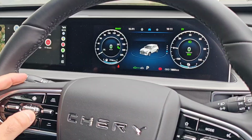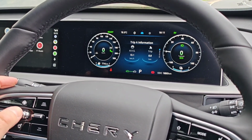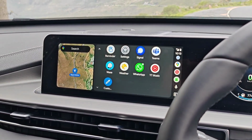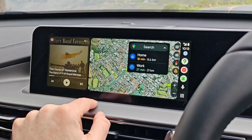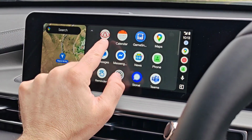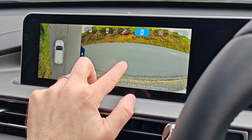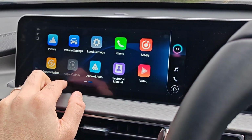We've got a digital instrumentation cluster that lets you see the flow of power to the battery. It's clear, it's precise, and it also is great when driving for the likes of the ADAS semi-autonomous controls. Then the central 10.25-inch multimedia screen, well, that's high definition, works incredibly well. As I mentioned, it's got wireless Apple CarPlay and Android Auto, as well as Chery's own infotainment system here, but it's clear, it's precise. I love the way it's laid out, the bright icons, easy to use.